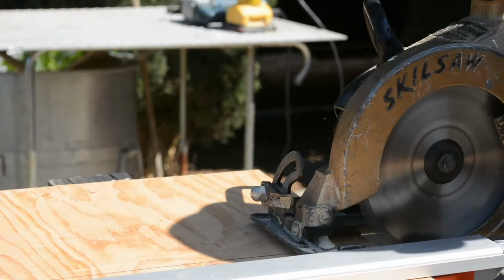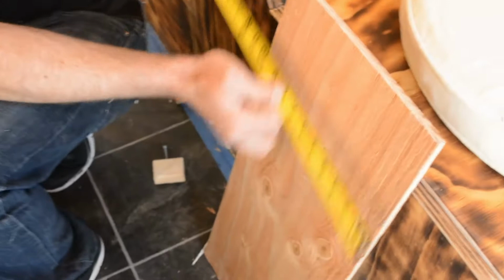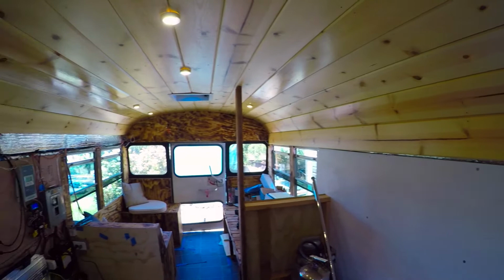I've been thinking through a lot of the design elements for a while, even before I bought the bus. It's coming up on a year since I purchased it, and I was drawing out designs and plans probably a year and a half ago, if not longer. It's been an ongoing process with a lot of changes. You put one thing on paper, you get in the bus, and you realize there are certain obstructions and things that aren't going to work.